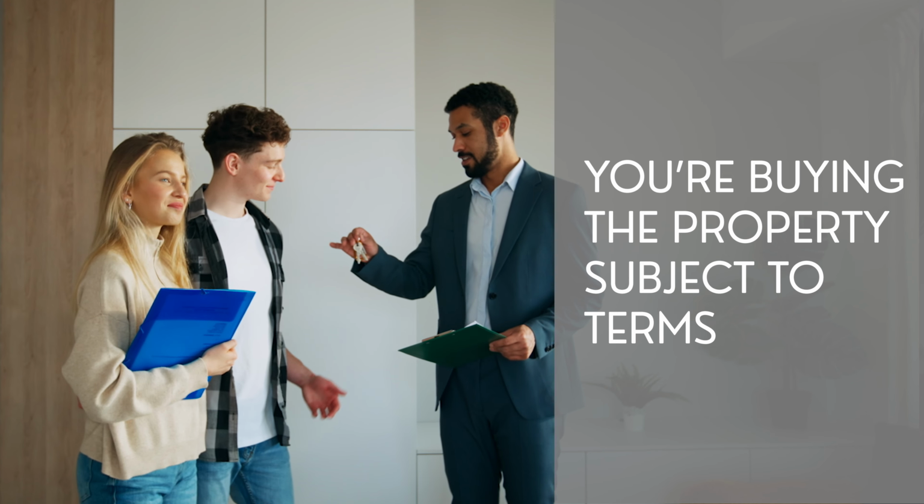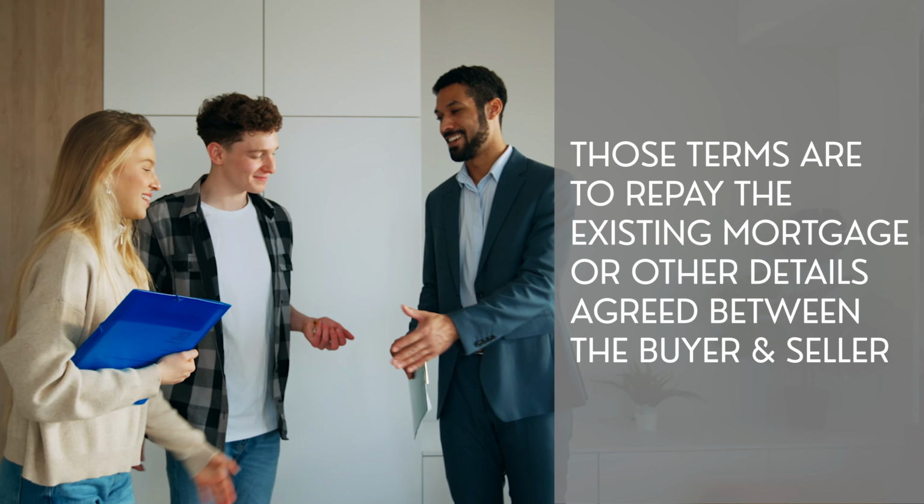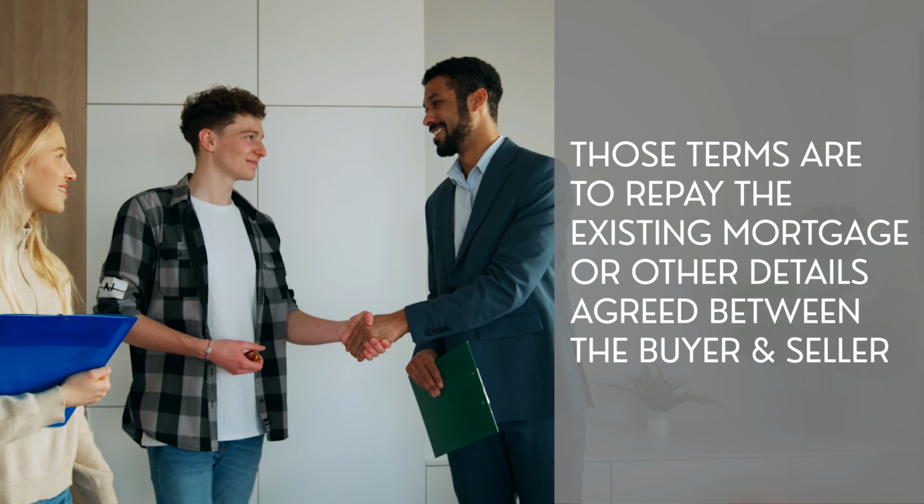Finally, let's dive into a little more advanced creative financing method, and that's subject-to deals. In a subject-to deal, you take over the mortgage payments on an existing loan. The loan remains in the seller's name, but you take over the property via a deed being recorded in your name, and then you are responsible for making those loan payments. Subject to means you're buying the property subject to terms, and those terms are to repay the existing mortgage or maybe other details that you agree between the buyer and seller.